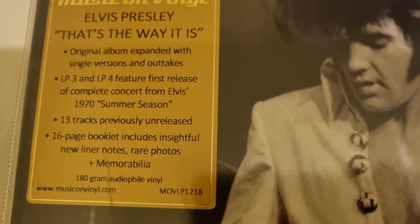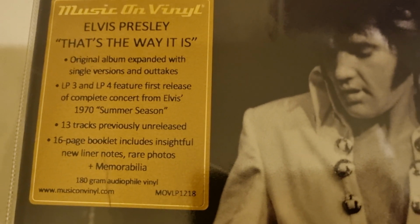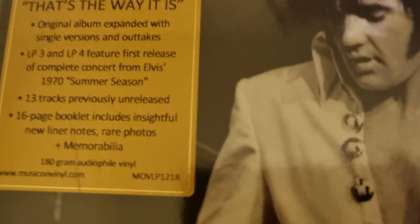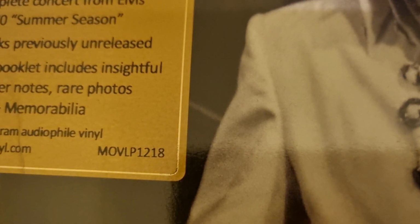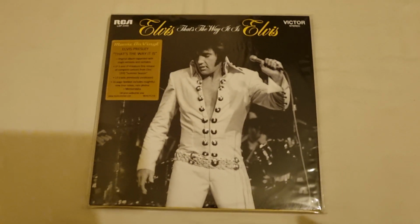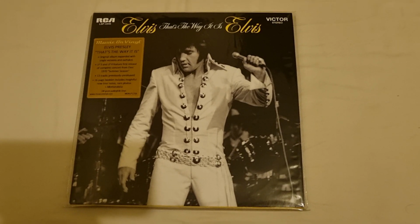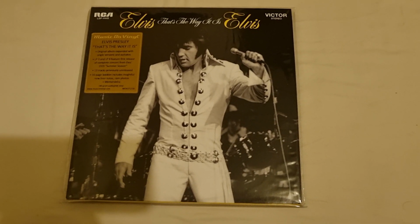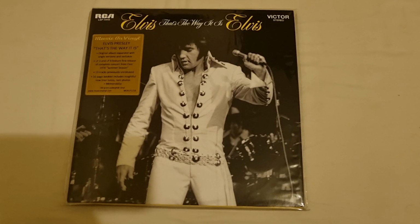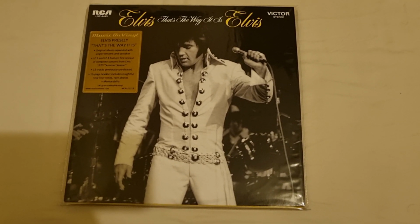And all 4 vinyls come on 180-gram vinyl. Now, the catalogue number, MOVLP1218. For this vinyl alone now, you are looking at over £100. It's now rare. So again, £100 plus to get this into your collection.